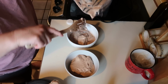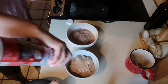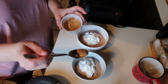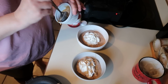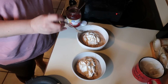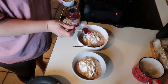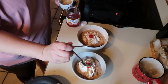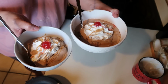So that's two people's. And then they like a little whipped cream on top. Then I'm just gonna drizzle a little peanut butter I heated up over the top. Like a little sundae. The kids love this. Absolutely love it. Top it. Oops, the cherry. So good. Like I said, they love it.